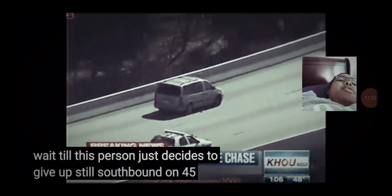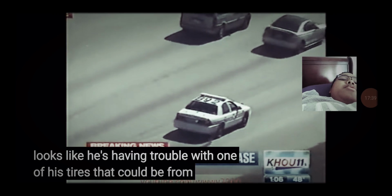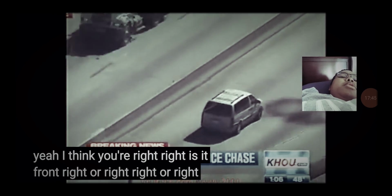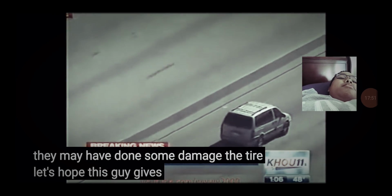Still southbound on 45, crossing over Buffalo Bayou, Allen Parkway. To me, it looks like he's having trouble with one of his tires. It could be from the angle that I'm looking at right here. Courtney, I think you're right. The front right tire. Or right side. It looks like it's leaning a little. Yeah, it may have done some damage to that tire. Let's hope this guy gives up.